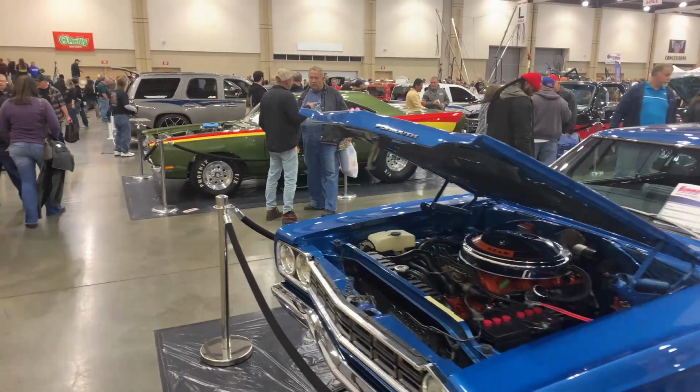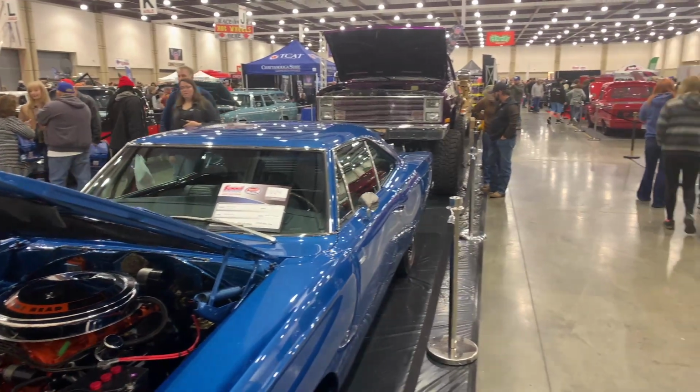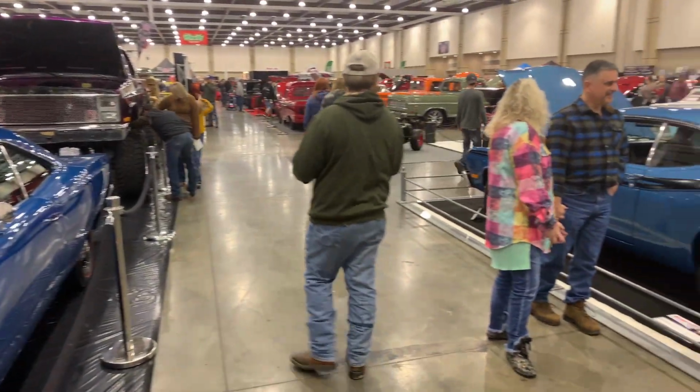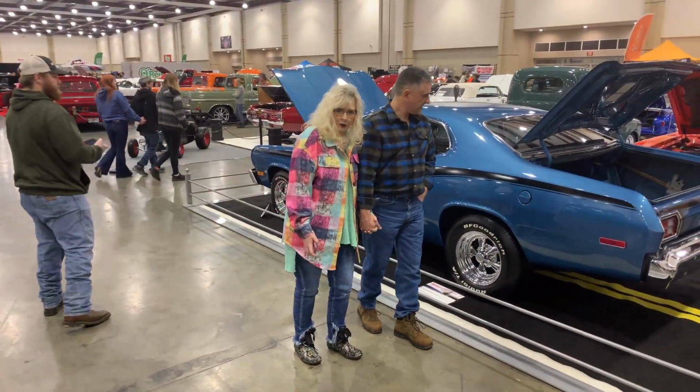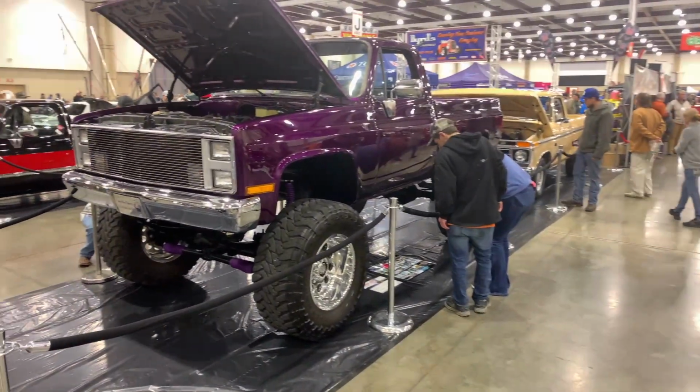Let's take a look at some of these classic cars, both old and new. And as I told you earlier, I knew being in this part of Tennessee, I knew there'd be some super cool Volkswagens there. And there was quite a few. So let's take a look at them.